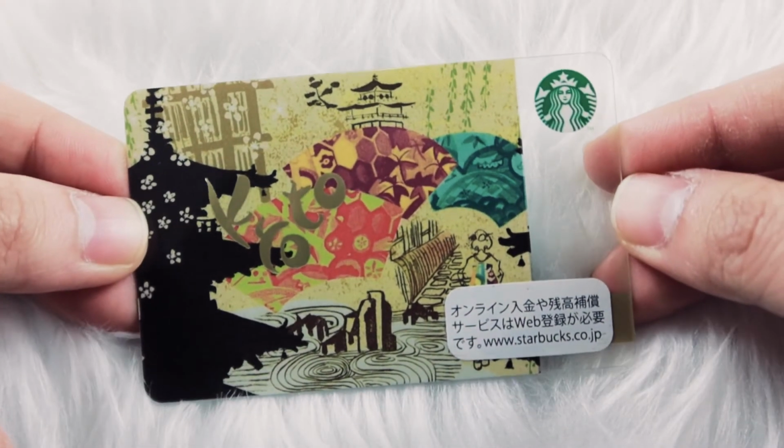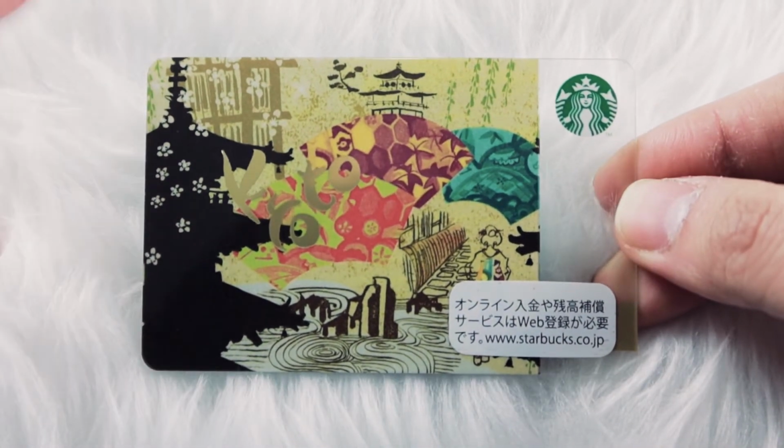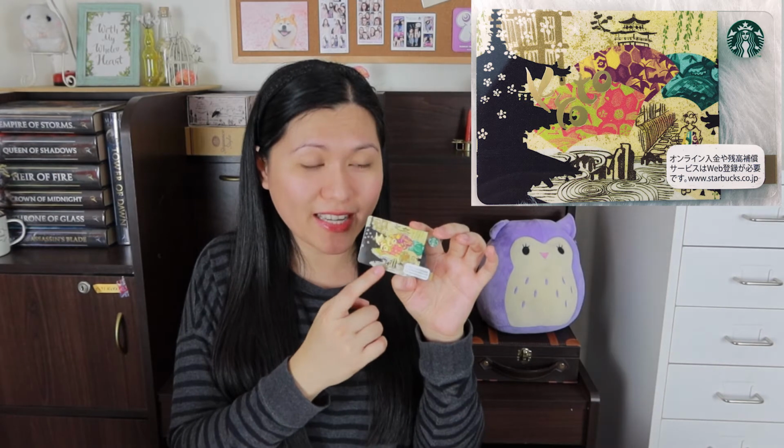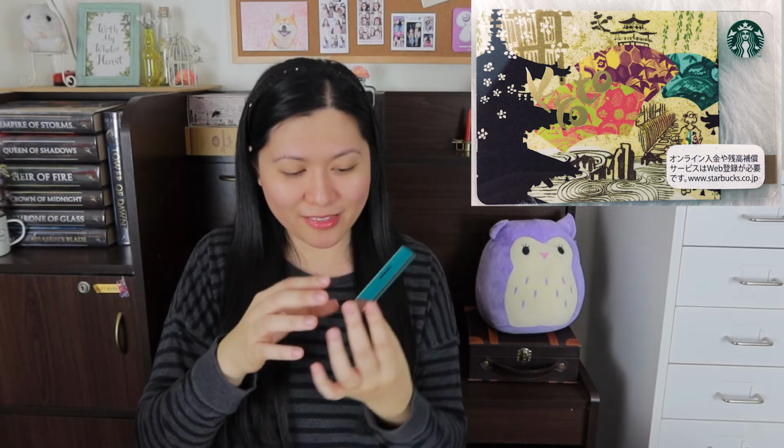Up next is my most favorite card. This is the Kyoto Starbucks card. I seem to remember there was a tumbler that was released together with this with the same design. I didn't get it. Why? I have no idea. Oh yeah, I didn't get it because I prefer the tumblers that can just retain the heat and the cold of the drinks. The Kyoto name itself is of gold foiling. You can see the Zen garden right here, a silhouette of the traditional building. Oh, there is also a geisha right about here, but the sticker is covering it, so never mind.